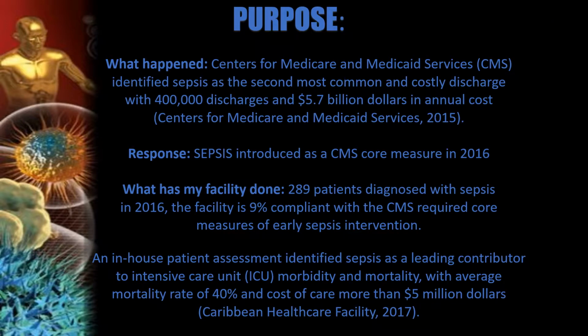Now we look at the purpose. What's the purpose? What happened? Why did this become such an important issue? Well, the Centers for Medicare and Medicaid Services identified sepsis as the second most common and costly discharge, with 400,000 discharges and a cost of $5.7 billion in annual costs.